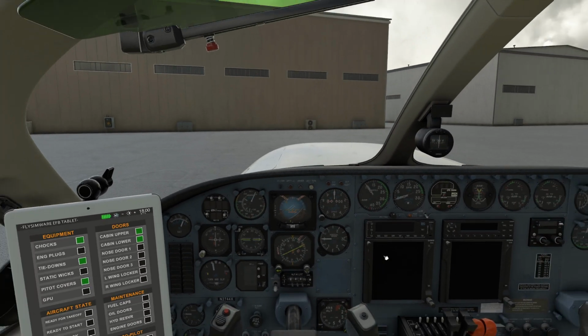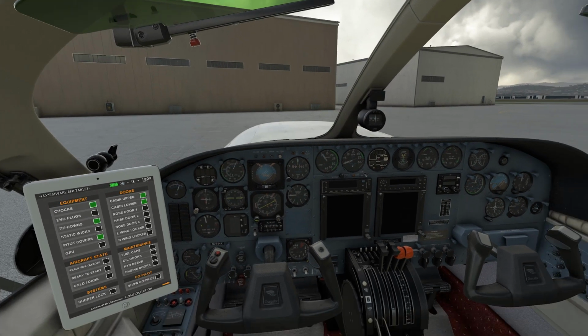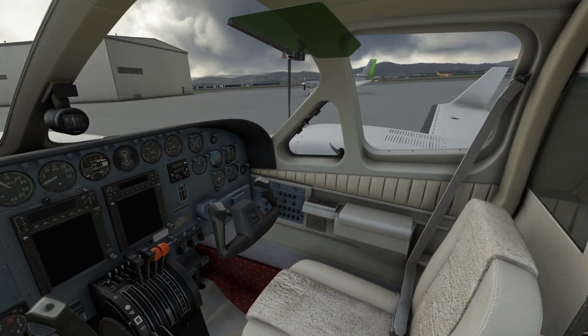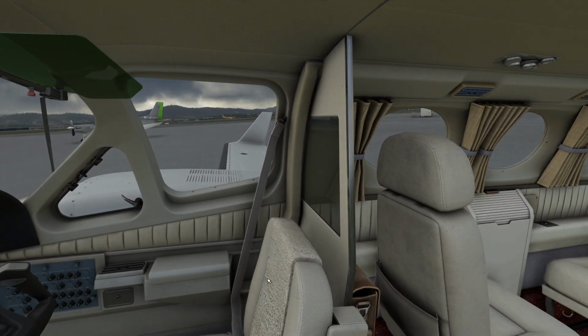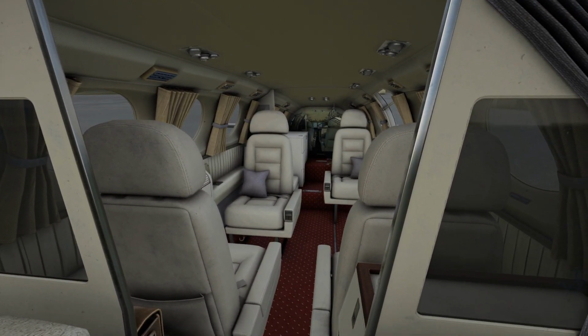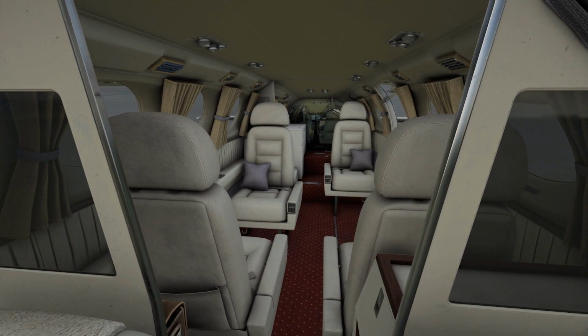This is the VC of the Chancellor, okay? And off the bat, texturing wise, it's pretty good. I'm happy with it. I've read some comments that there are certain people that are not happy about certain aspects of the texturing, but for me it looks the business.